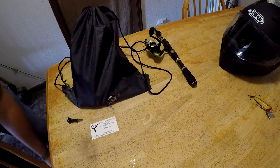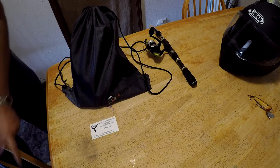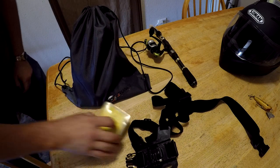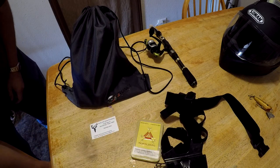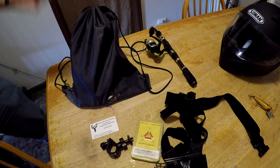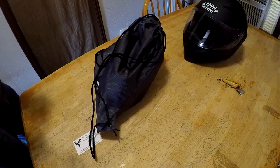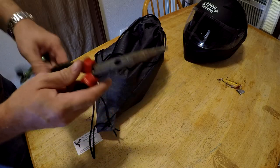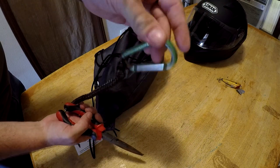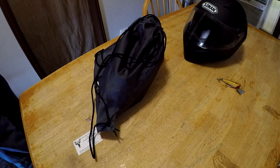And as for my camera gear, I have a GoPro right there, chest strap, extra batteries, and a small little pocket carrying case there. And I've got a motorcycle mount. That's all I really need. One more thing I forgot. You always need a pair of pliers. Fishing pliers. With this and a carabiner, I can just clip it to my belt loop, carry the pliers in my back pocket, and now I'm all set.